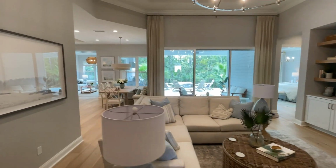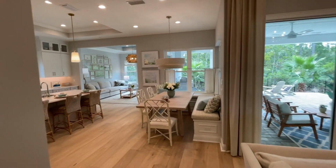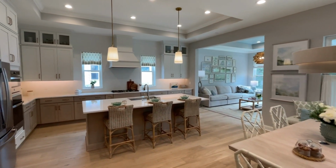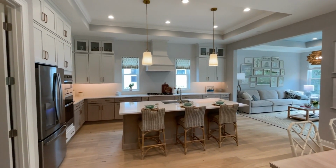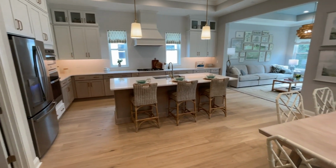You see back there into where the main living area is, but you're not getting the view into this spectacularly large kitchen. So many people have told me, Heather, that they don't want people to come in and see their messy kitchen as soon as they walk through their front door. I don't know why. That's so funny.